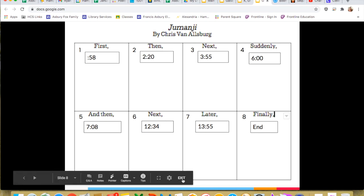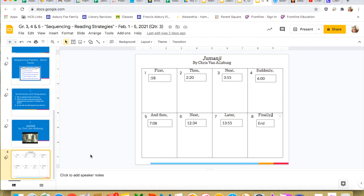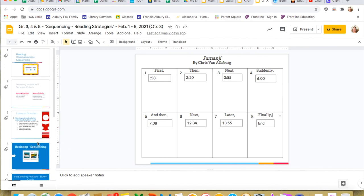I hope that you guys enjoyed the lesson on sequencing. I really like it. I think it's just kind of cool to be able to put things in order the way that they're supposed to be. And if you want to take time to do this, that would be great. And also, I hope that you did enjoy the story.